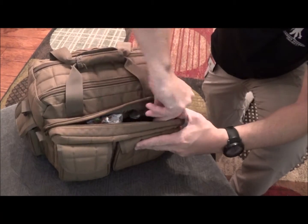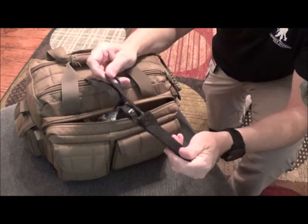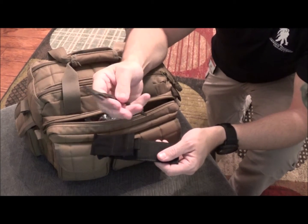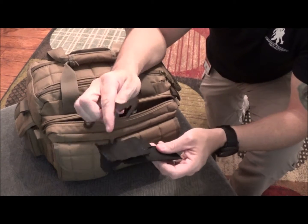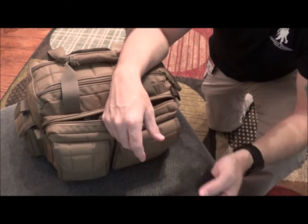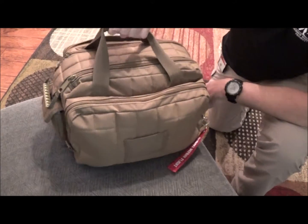Also, I have one from Benchmade, excuse me. I've got a seatbelt cutter here as well. Usually you can pick these up from the gun show pretty cheap. I think I might have paid $10 for this one, so that stays in there with me as well. So anyway, let me flip this back around to the other side.